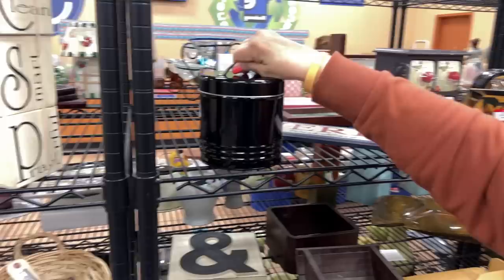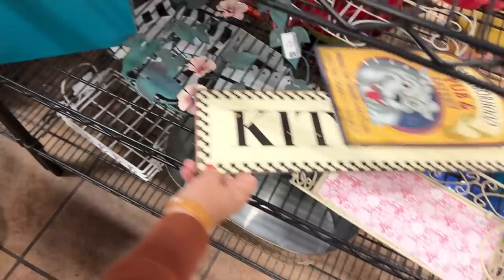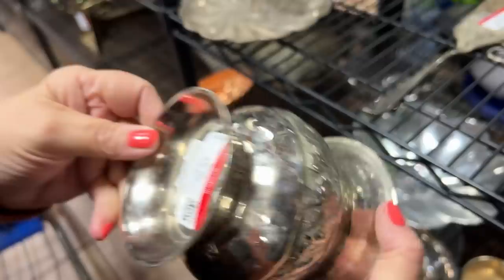Digging through these metal signs. Oh, these are nice, some metal flowers, but they're very lightweight. Not very expensive. Kitchen and red, what does it say? Love. Okay, nice. I think some of these were just stocked, and I see something back there I like. It almost looks like silver. Let's see. Nope. It's from Ross. But it's attractive. And this, could it be Nambe?